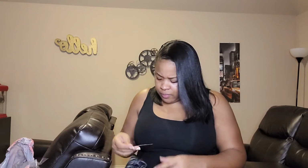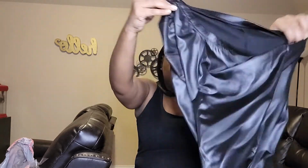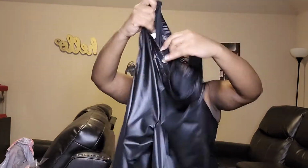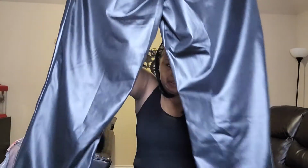Next. Okay, so I can't afford leather pants. I guess I could if I wanted to, but I just don't want to spend the money. So I got faux leather pants. I guess these are faux leather pants. No, it's just called Runch Bum Leggings. Okay, but anyway, they're cute. But they look a little see-through. Maybe it's just me, but we'll try them on and see what the real deal is.